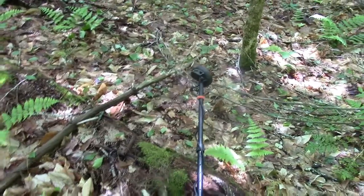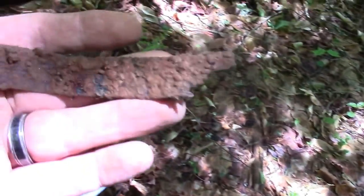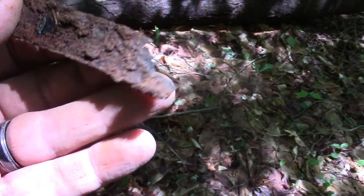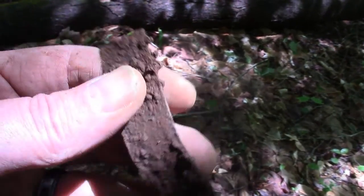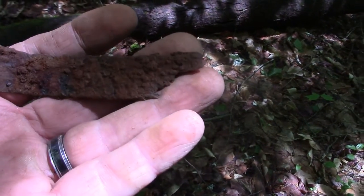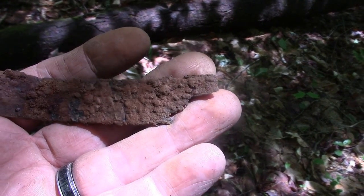That was down 8 inches, so I'm happy with that. I was really concerned early on, but you know, that's a little knife. And I found another piece of a knife I didn't show you. I actually found the collar piece that goes up here and a little piece of the front end. So anyway, if I find something else, I'll show it to you.